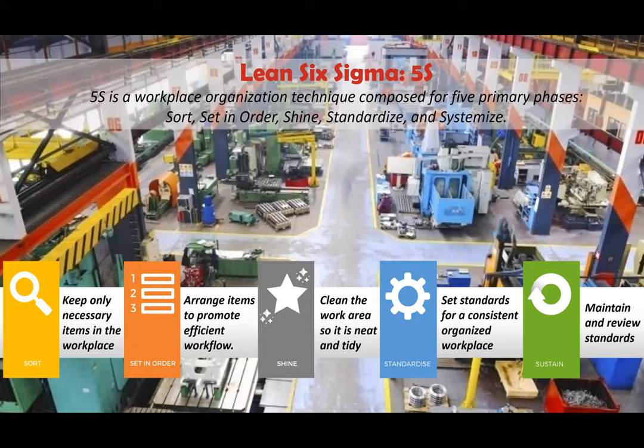So, following the Japanese 5S system will help us see just how important having an organized workplace is, not just for the sake of your tools and equipment, but for your employees too. This system is widely known worldwide and is used by world-leading companies like Toyota. The 5S consists of sort, set in order, shine, standardize, and finally sustain. To sort means to keep only necessary items in the workplace; set in order, arrange items to promote efficient workflow; shine, clean the work area so that it is neat and tidy; standardize, set standards for a consistent, organized workplace; and finally, sustain, maintain and review standards.